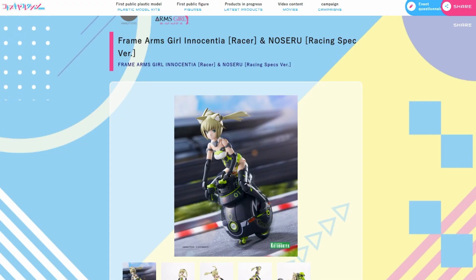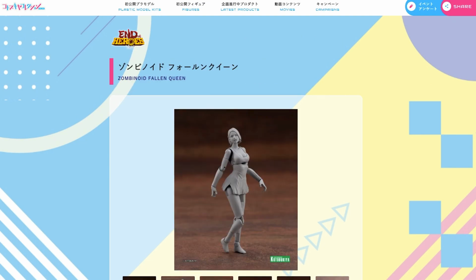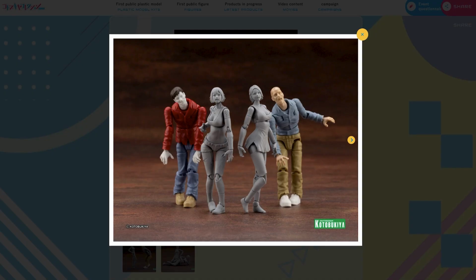You got some girl on a futuristic Segway. You have a zombie wretched girl, and then a zombie queen. For some reason, these 2 zombie guys also have like a comedy bit.